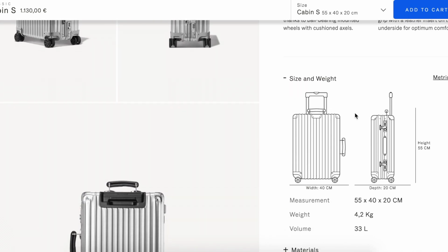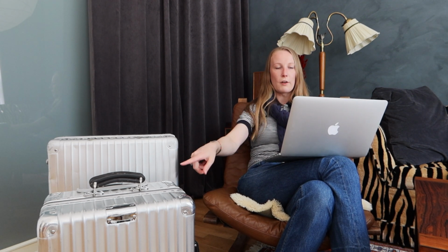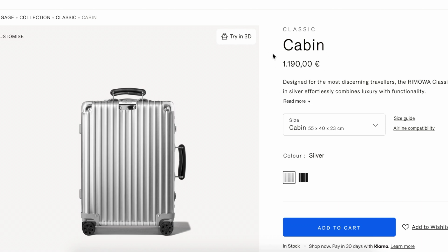So not a huge difference, but still I wanted to go for the little bit of a bigger one because I felt like I wanted that additional little space, you know? And the airlines that don't approve this one, I don't fly with that often. So in my simple mind, I thought, no issue. Fine, let's go for the bigger size because they're basically the same price as well. The price of the Cabin S, so the smaller version of this one, is 1,130 euros. The Cabin Normal, the one I have, I'm not sure what to call it. Maybe this is just the Classic Cabin and the other one is just Classic Cabin S. Why am I confusing myself? The one I have regardless is 1,190 euros.